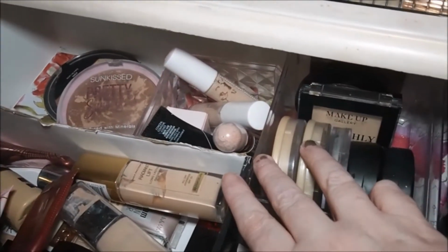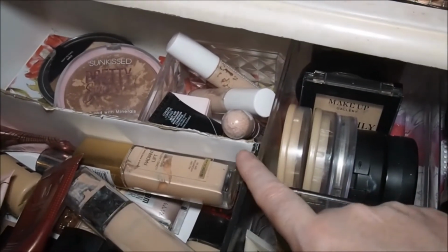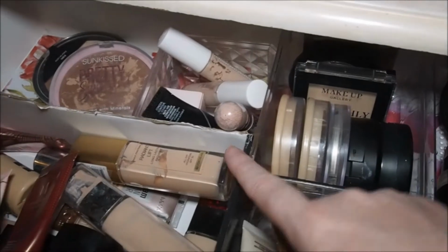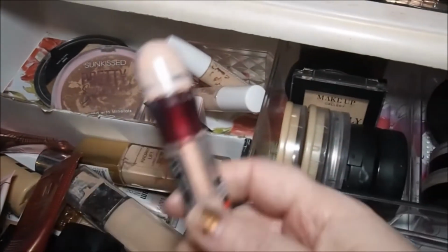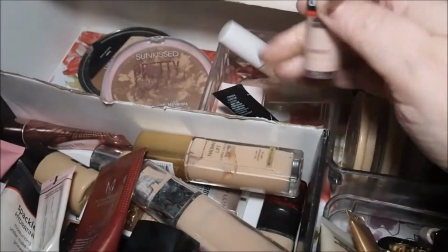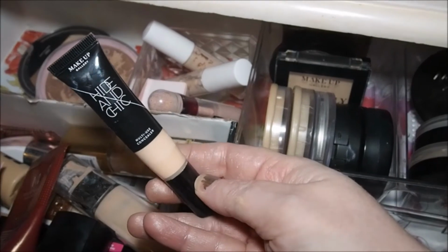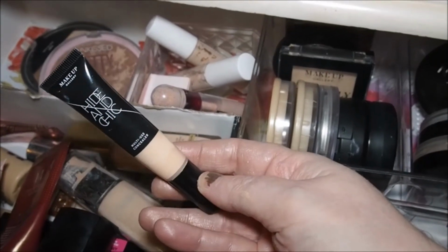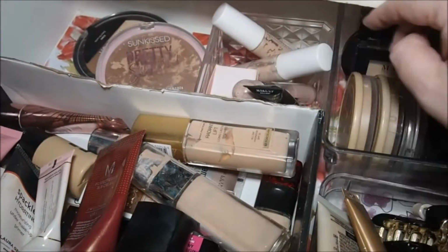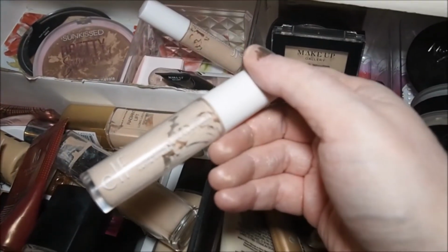Concealers, guys. Do you ever get blah vibes when you are trying to look at your concealers? I think it's because I don't have many. All I've got is the Maybelline Eraser, the brightening one. Then I've got this one from Poundland, which isn't great. It's not even my skin tone, so I probably use that as an eyeshadow base. Then I've got these two from ELF, which are okay. They're okay.